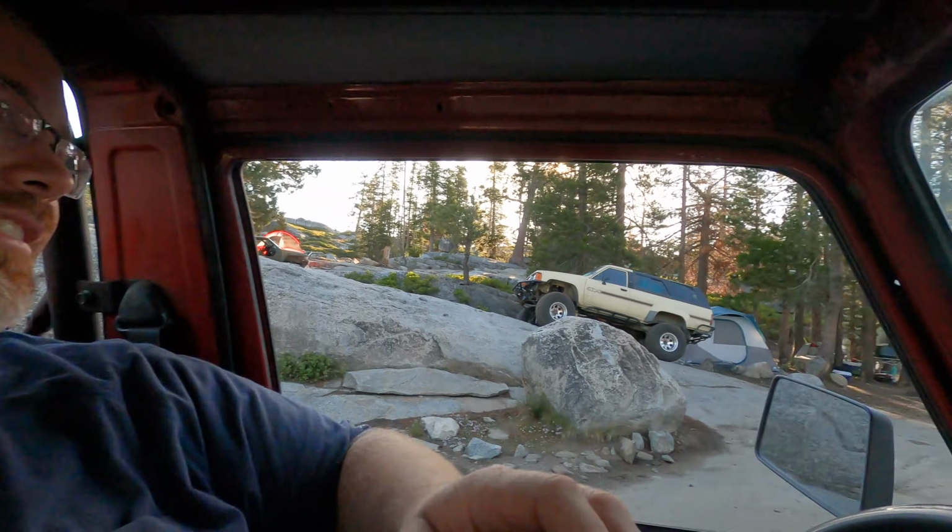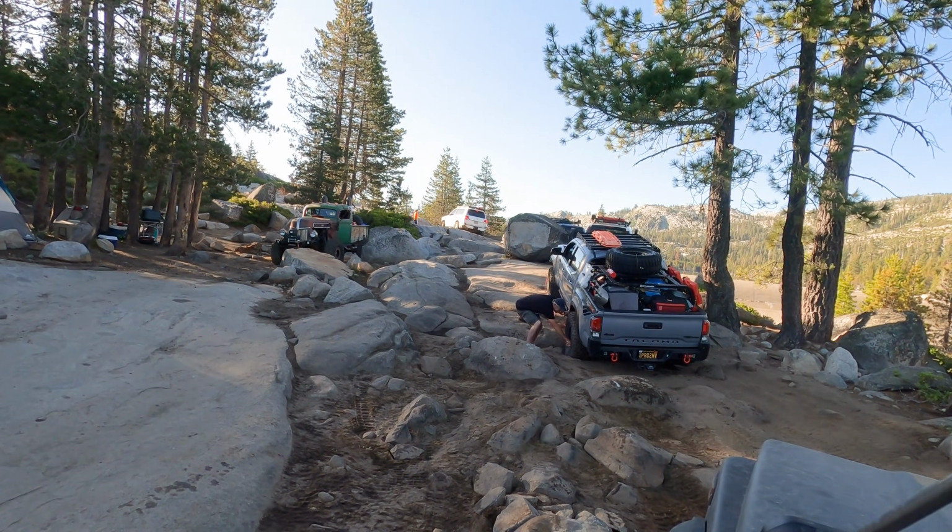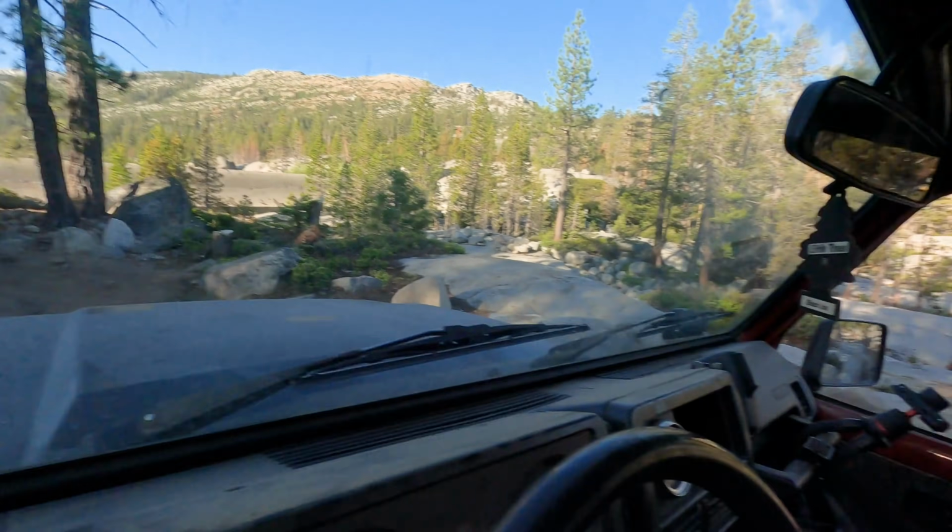Well guys, we're at it again after a night at Buck Island Campground. Today we're going over to Rubicon Springs. So it's a shorter distance today, but harder trail. Should be a lot of fun. We're all lined up, just getting out of camp. So we'll see what we see. Hopefully no breakage today. We did pretty well yesterday. It's gonna be a good day.